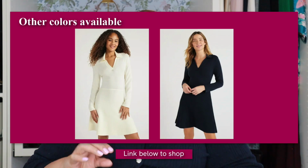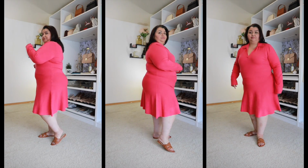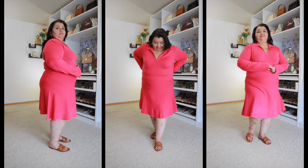I picked it up in the color Azalea. It comes in ivory and it also comes in navy. I picked up size extra large. It does come in a size extra small all the way to, I think, a 3XL. And the cost of the dress is $28. I really like this dress. I think that it is very pretty. I like where it hit me. It hit me just below the knee, which for me, being 5 feet tall, is my sweet spot. That is where I like to wear my shorter dresses.